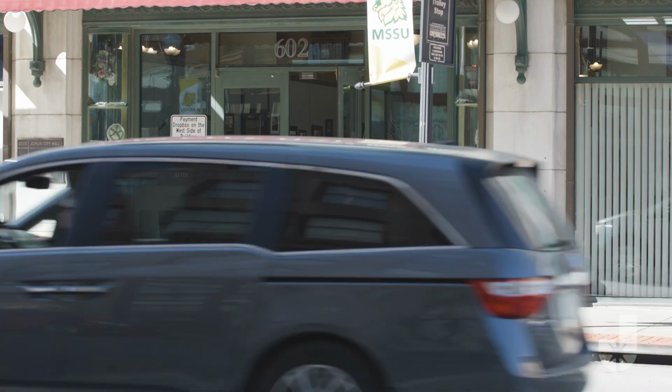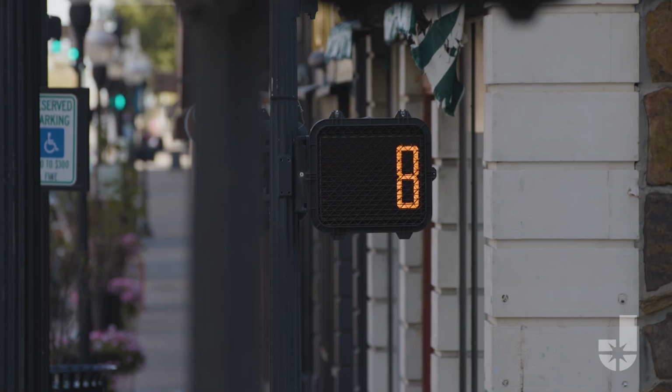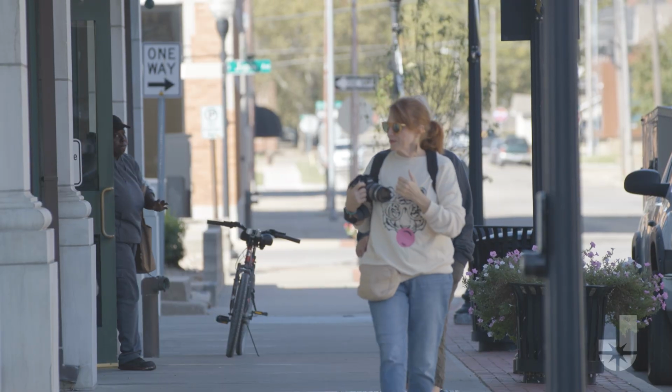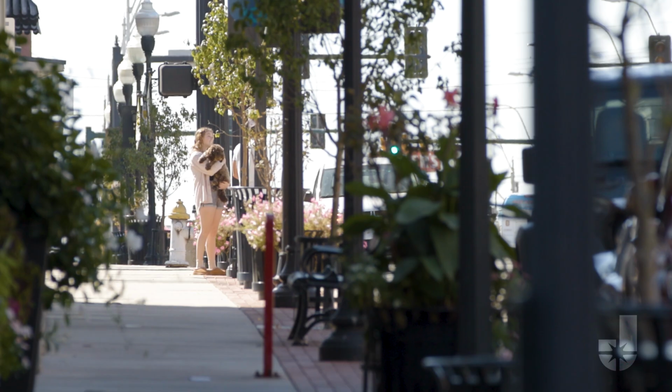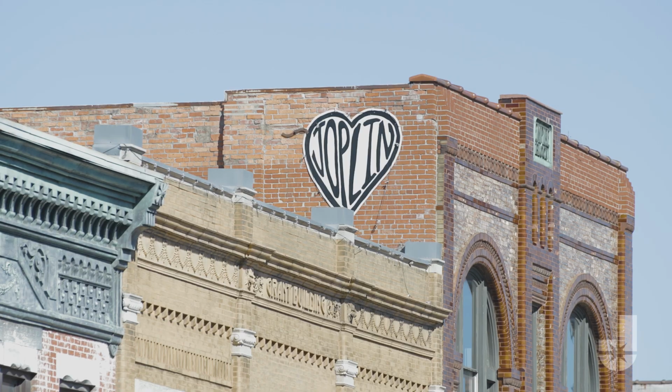By being able to take and repurpose these buildings, it brings new life and new vitality to our downtown, of course, which downtown is the heart of the community, and it's just a really special place. And by being able to bring these buildings back and make them function again, it brings people back, it brings life back, and it really helps the whole entire community thrive, but to have a thriving downtown.